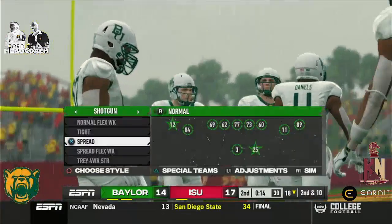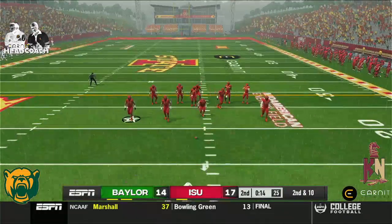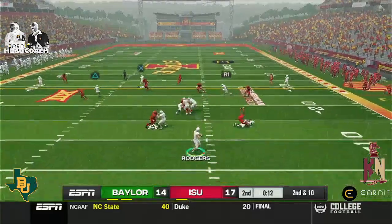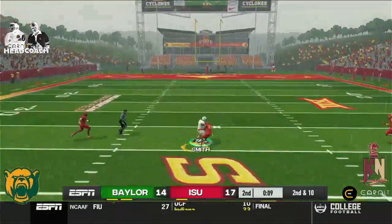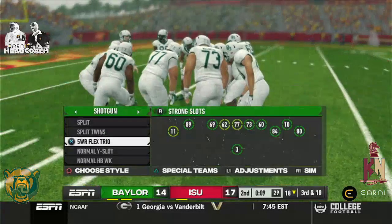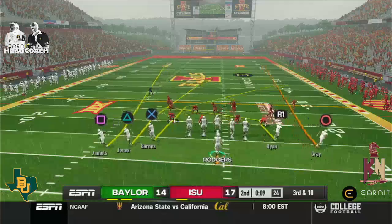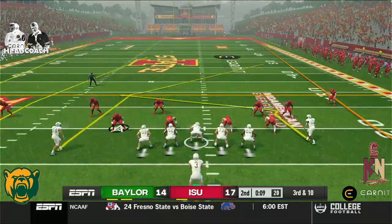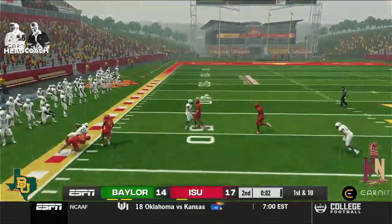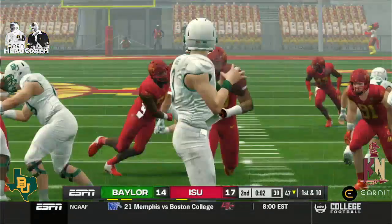That makes it 2nd and 10. Ball on their own 18. Empty backfield. Quarterback in the gun. 5 wide receivers. He wants it all. Can't connect. They'll line up with 5 wide receivers. Gets it out quickly. He's pushed out of bounds around the 47-yard line. 29 yards. First down.